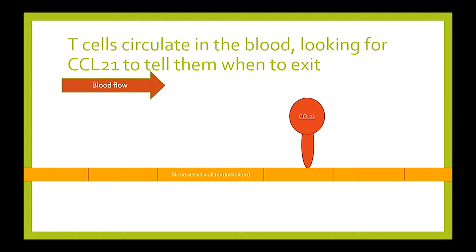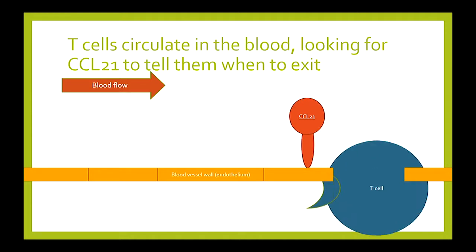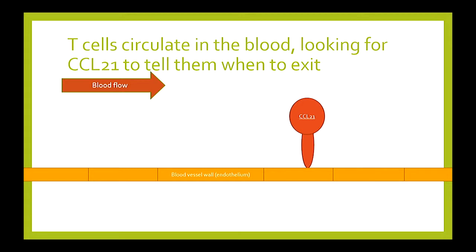So having the CCL21 up there, we can now make the T cell come past. It sees the CCL21, it stops, has a bit of a think about its environment, and then exits into the tissue beneath. So now you've got a T cell in the tissue, it can do whatever it's going to do, be it a tissue, a virus, or a cancer.